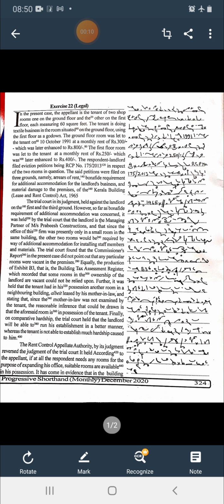Ready? Start. In the present case, the appellant is the tenant of two shop rooms, one on the ground floor and the other on the first floor, each measuring 60 square feet. The tenant is doing textile business in the room situated on the ground floor, using the first floor as a godown. The ground floor room was let to the tenant on 10th October 1991 at a monthly rent of rupees 300, which was later enhanced to rupees 800.